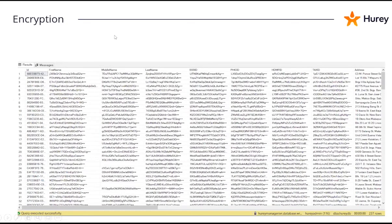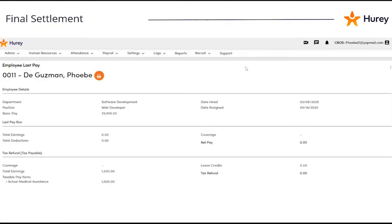Hooray is encrypted and very safe. So when someone attempts to hack your information, this is all they're going to see. Other features of Hooray: Hooray has the final settlement feature for the UAE market. For the Philippine market, it's got a special 13th month pay slip. It yields a 13th month pay slip.